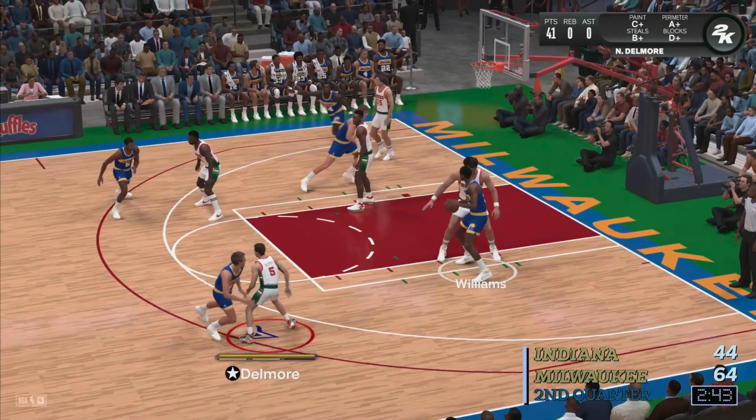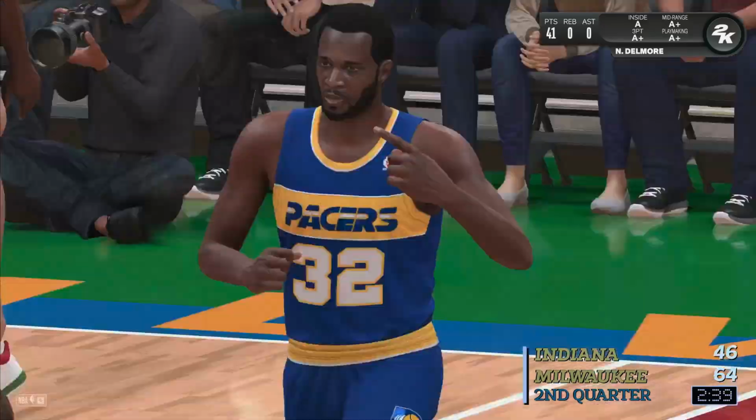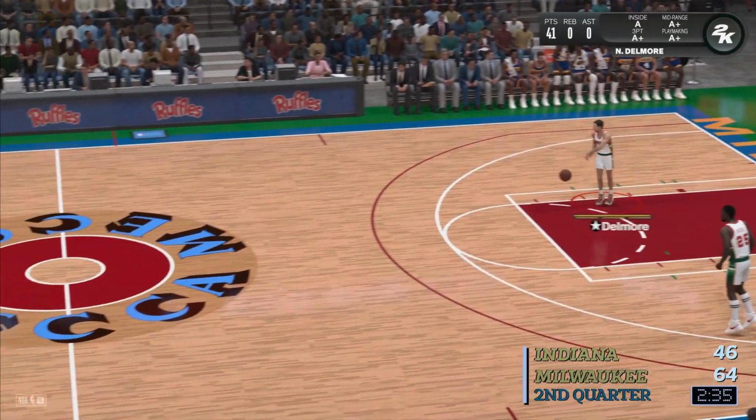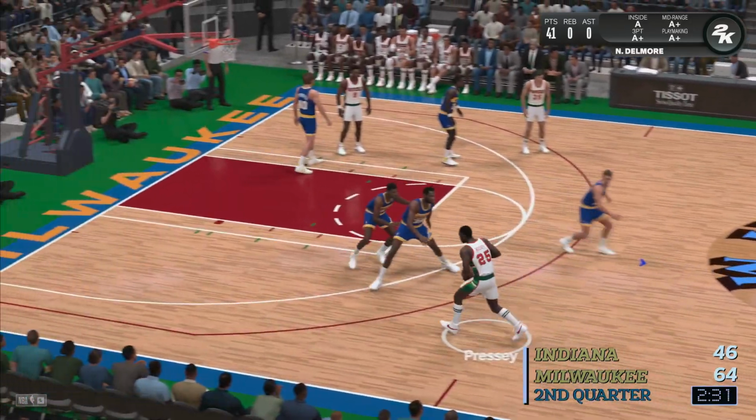Here is Seasting. 8 points for him. Williams, that's good. 6 points for Williams. Jerry Seasting. Milwaukee has gotten both of their three-point attempts to go down here in the second quarter.